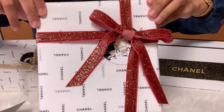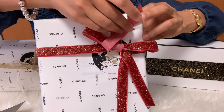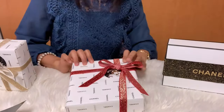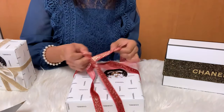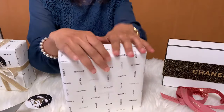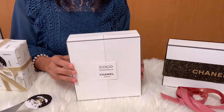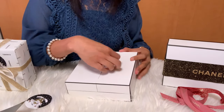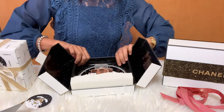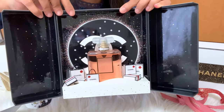Let's open this. So this is how the Christmas packaging looks like. The ribbon is so pretty, and on the back side it says Chanel. Let me just move this so I can open it. Oh, there. Here it is. This is the Coco Mademoiselle presented in this holiday theater Coffret.